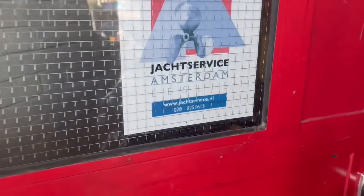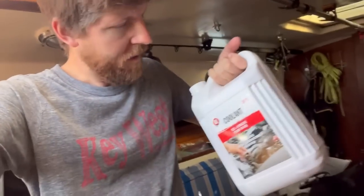Once again, back at our favorite Amsterdam yacht service, trying to get a belt for the water pump. Well, I've biked all over town and I found the belts really expensive. Usually they're like, I don't know, $3 or something, but for two belts, it was 32 euros. Yikes. But I got a second one just to have a spare. I thought I had a spare on the boat, but I'm not sure where it went. I got some coolant antifreeze stuff.